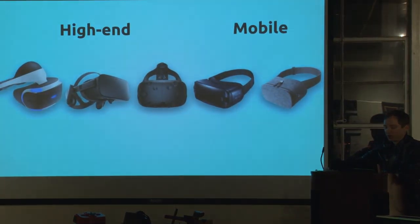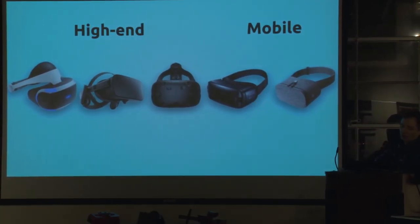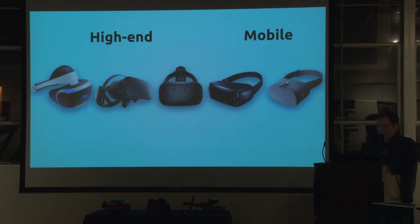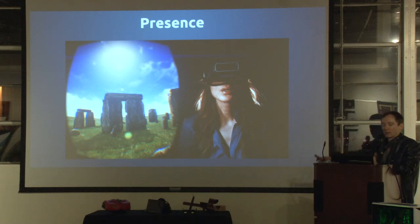Very quickly, some VR terminology. We're almost done, by the way. There is high-end VR, and there's mobile VR. Mobile VR is okay, but if you haven't done high-end VR, you really haven't done it. Basically, one of the biggest key words in the VR industry is something called presence, and essentially that just means that you truly feel like you're in another place.